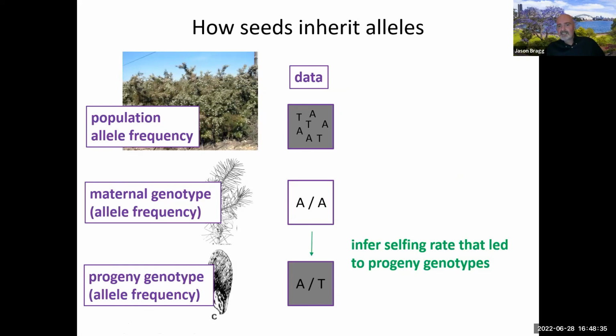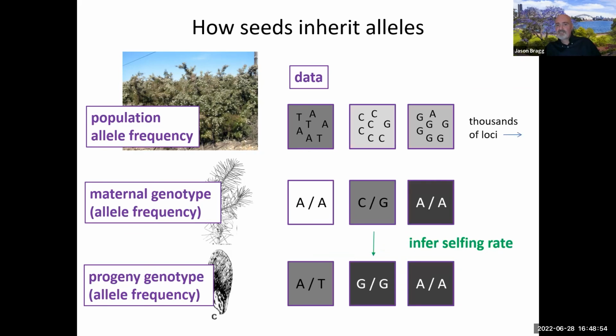So again, just to reiterate, what we have is data consisting of population allele frequencies, a genotype for a mother plant, and a genotype for a seed. And we want to infer the selfing rate that produced those genotypes. We have this, in this particular case, for some thousands of different loci in the genome. And we want to infer the selfing rate.